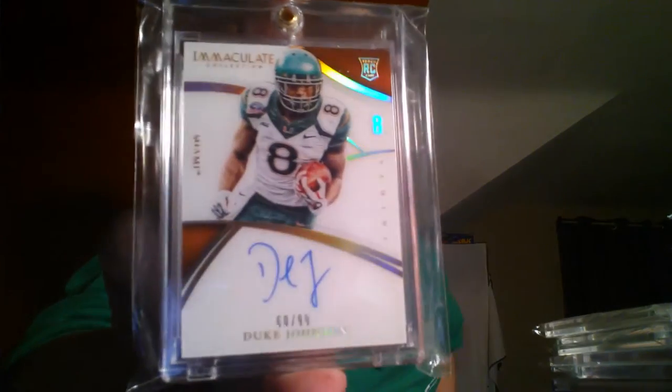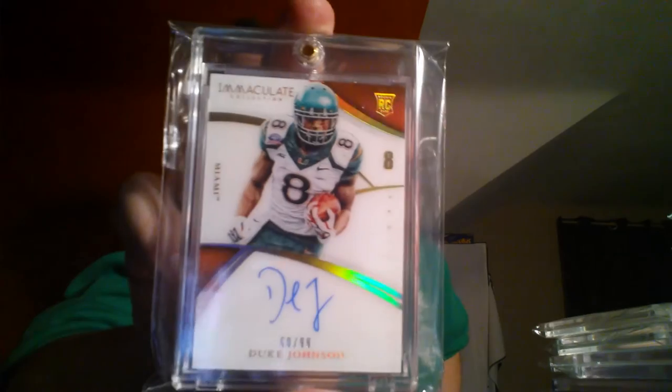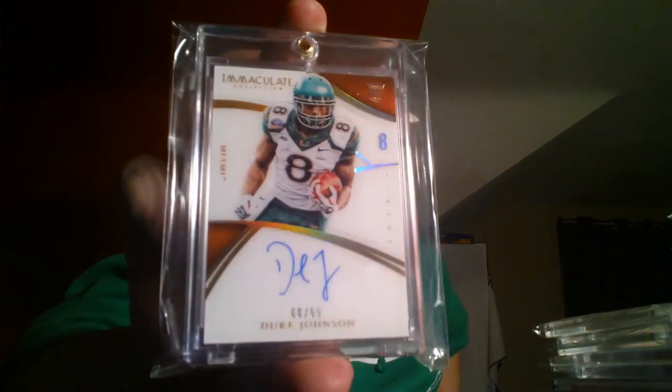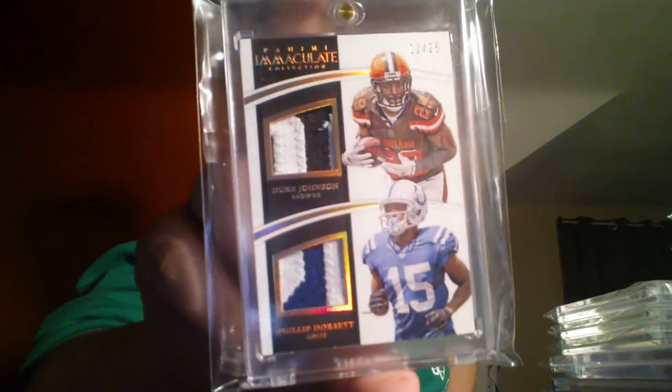Now the slew of Immaculates from Immaculate College, numbered out of 99. This is the acetate auto of Duke. This is one of my favorites as well. I want to get more of these. So, there's that. Then I got a dual number 12 of 25 with Duke and Phillip Dorsett, the Miami tandem.